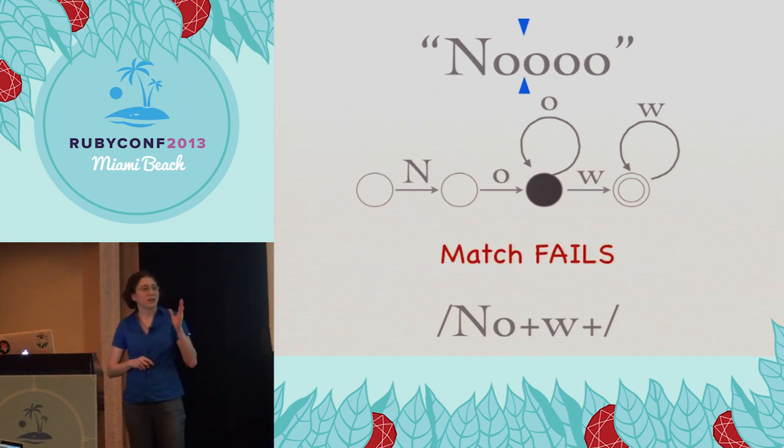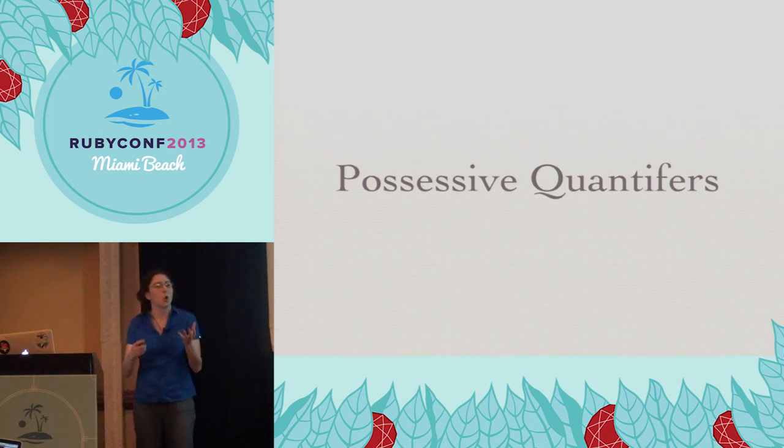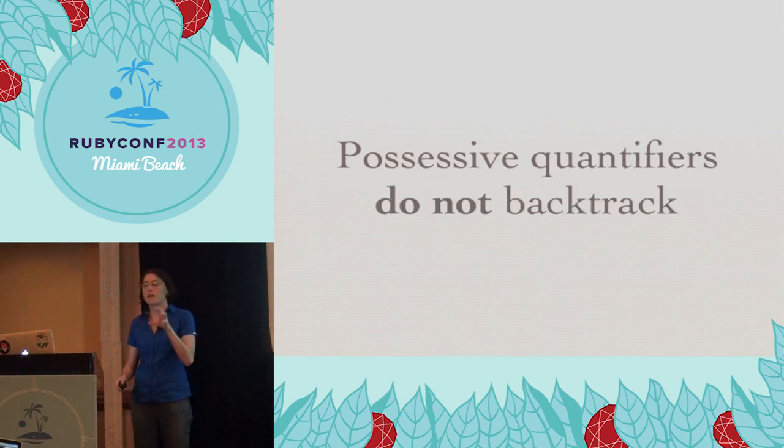Now that backtracking was a lot of extra effort. Sometimes that effort is worth it, but when it's not, there's a third kind of quantifier, the possessive quantifier. A possessive quantifier allows you to control the backtracking in your regex. Possessive quantifiers do not backtrack. They either make a match on the first try or they fail the match. So let's look at an example of this.